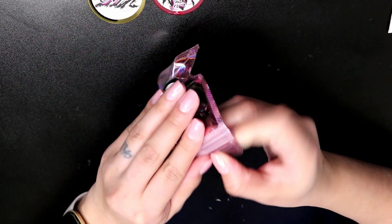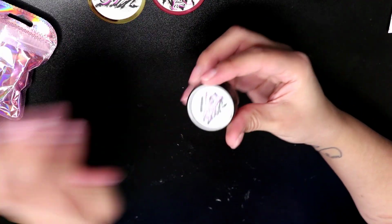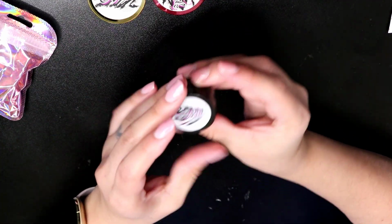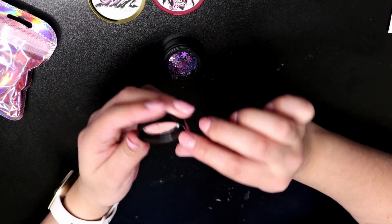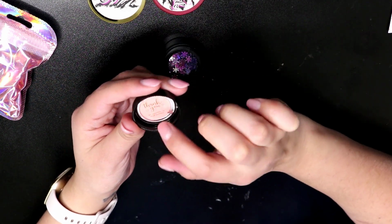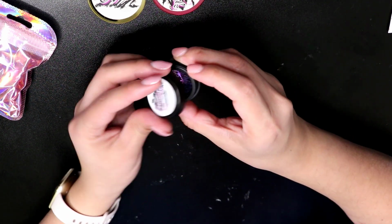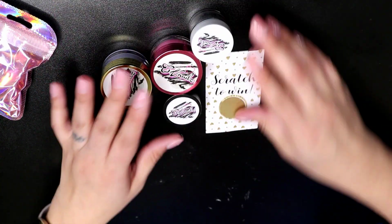And then this doesn't say anything on the bottom. Oh, this is so cute. Little purple snowflakes. Thank you for supporting my small business sticker inside. That's so cute. I've never seen that done before. That is so nice. That's cute. Okay, so this was from CVNails.